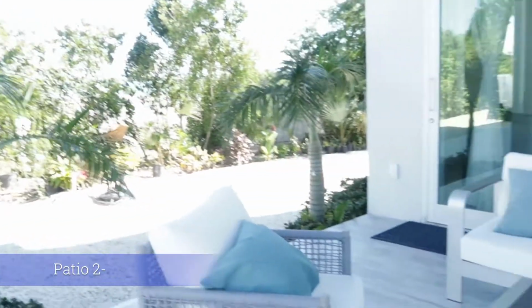We have an additional seating area. I know, right? There's a bunch of them around here, but this is the one that sits right behind the living room. So here's a view of that.